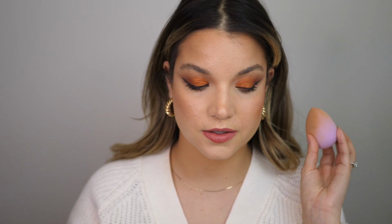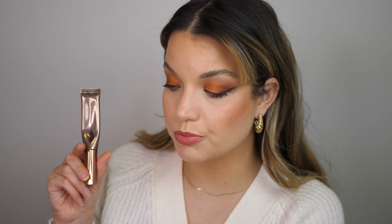If you haven't tried this, get one. You need it in your life. If you haven't gotten a new one recently, do it. It's so worth it. The Hollywood Contour Wand is a product that I have loved for many years and highly recommend, especially if you're new to cream products. It's very user-friendly. The color is so nice. I really, really enjoy this.